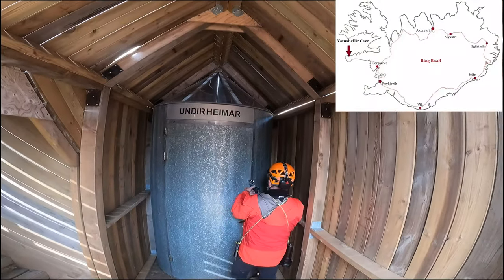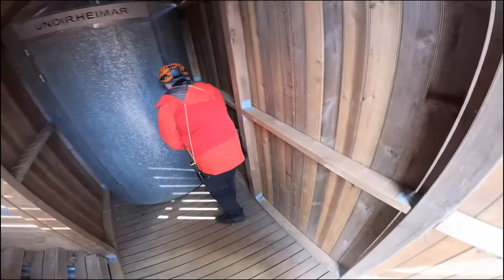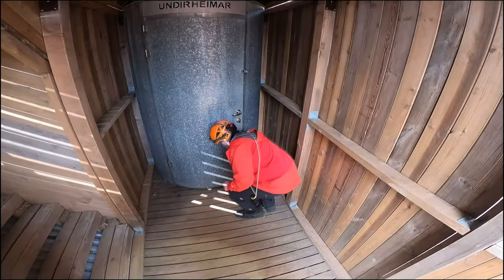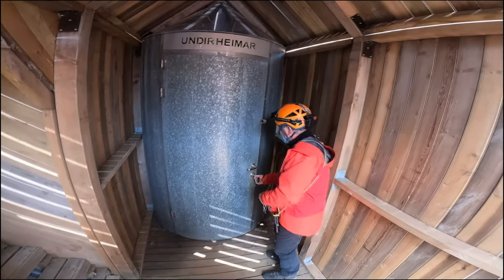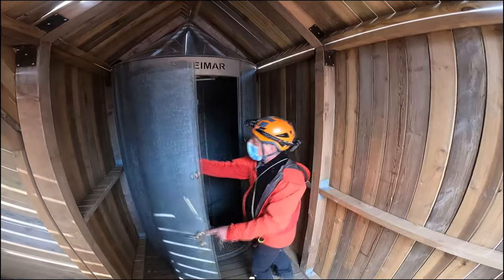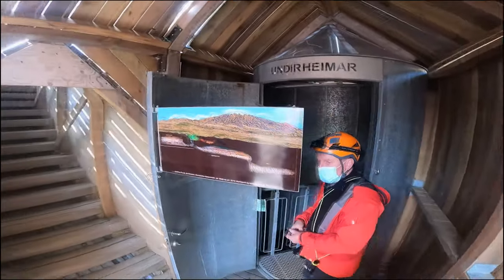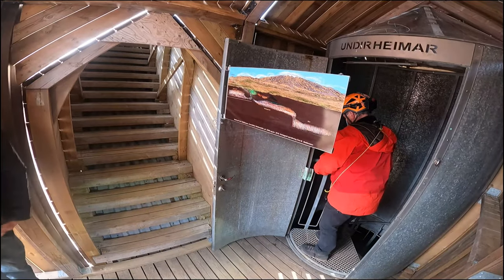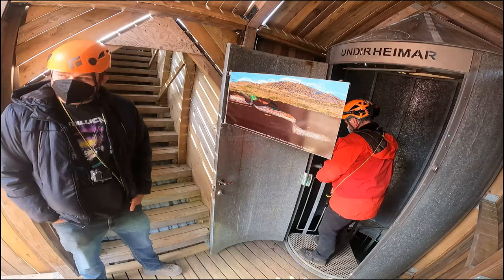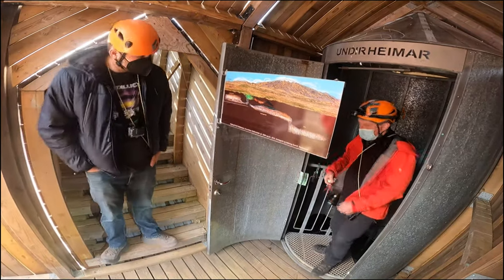Okay, now we're going to head to the Vacation Cave. This is actually a lava tube that subsided on one side, causing the supply of lava to be cut off, and the rest of the lava was able to drain out, so we're left with this big open four-chambered subterranean cave. And I'm going to go ahead and let our tour guide take over for the duration of this.